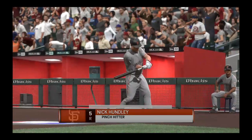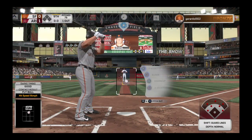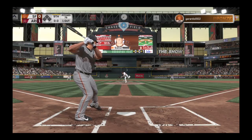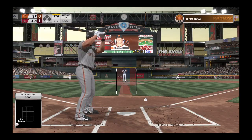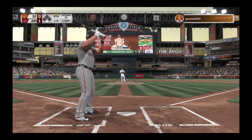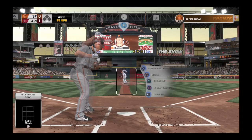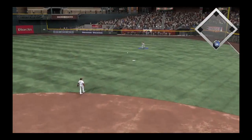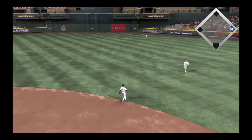Nick Hundley will pinch hit here, and he's the potential tying run. San Francisco, number 5, Nick Hundley. He'll hold off on the slider to start the at-bat. It's ball 1. Not close. It's 2-0. Line to the right side. And that's into the outfield for a 1-out base hit.